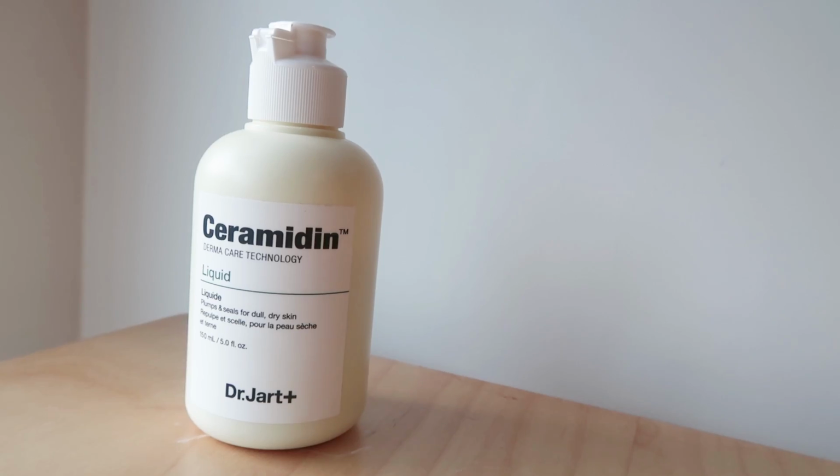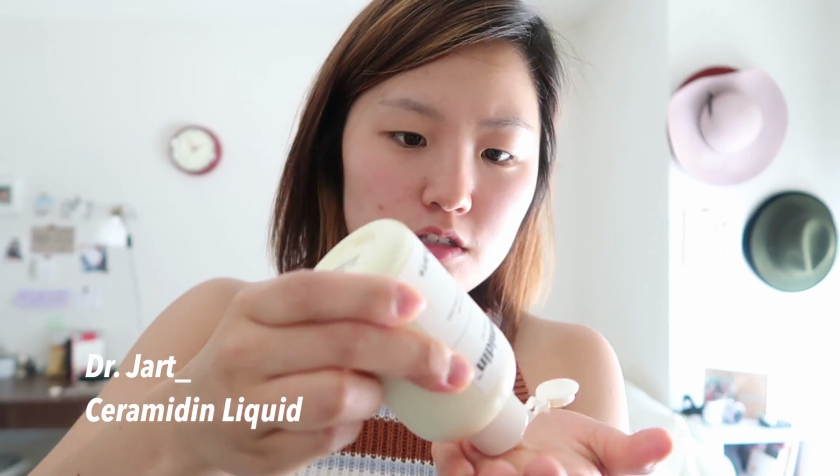To start off with, I always use my Ceramidin liquid serum by Dr. Jart, and I like this because it's like a mix of toner and serum, and it just hydrates my skin really well so that all my makeup can absorb really quickly when I apply them.